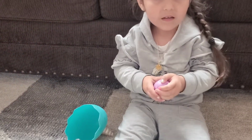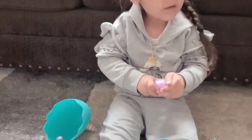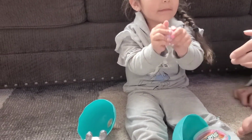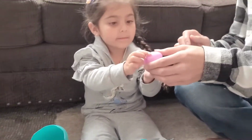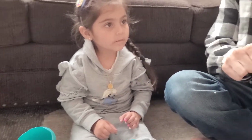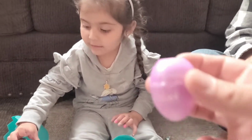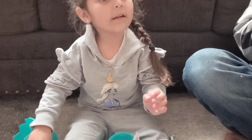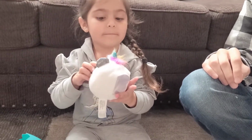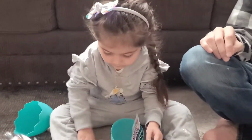I'm going to have her. Matthew, you could help her. You want Matthew to help you? Let's see it right here. Oh, looks like it's a panda. And this one's a panda. Yeah? Okay. Here, keep on, open the seal.